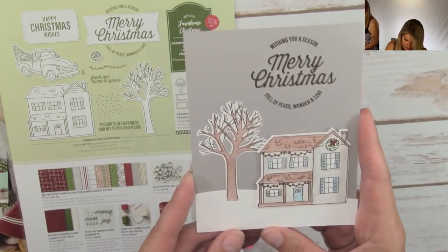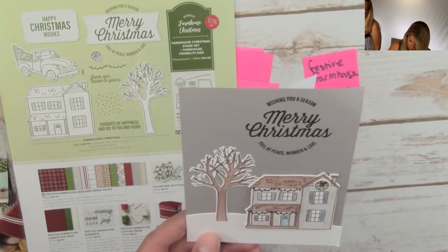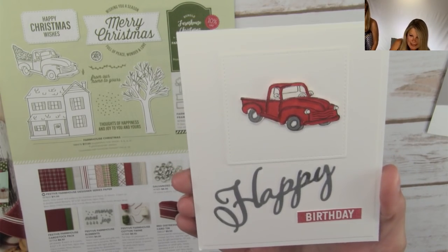This one's got both. I love the colors on this one. To me, this is screaming me. To me, it screams me. Now this one, wow, right? It's very classic and very simple. Oh, I love that. Right?